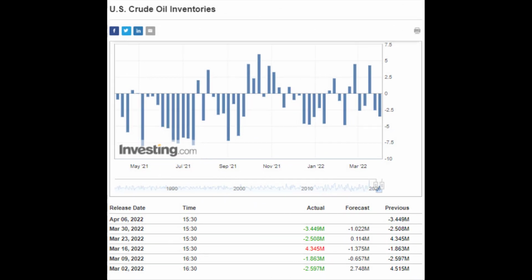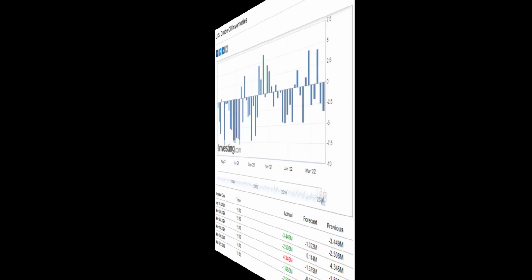Inventories for me are a lot harder to use and a lot more random. They can provide a good guide, especially when there's anomalies in those, forecast versus actuals, and wait until Tuesday for the forecast to come out for this week, and then the actuals out on Wednesday. Previous numbers -3.449 million barrels there against the forecast of -1.022 million, so better than expected.